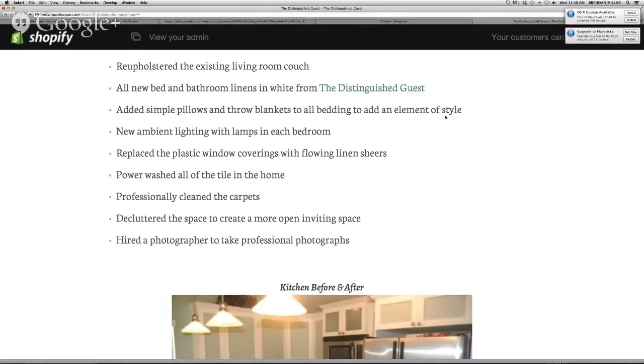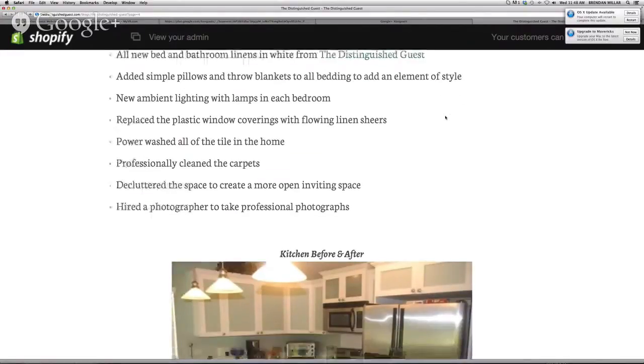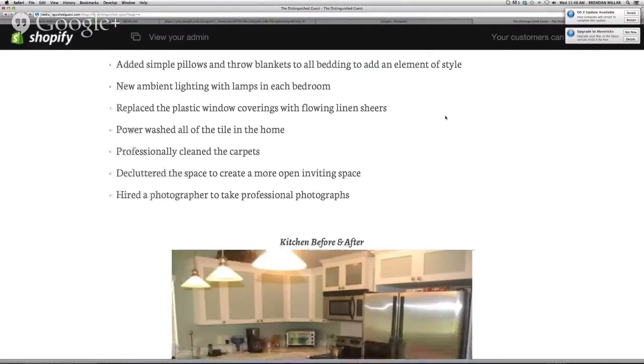I used all my bed and bathroom linens, and basically for the beds, all I did was the white linens with throw blankets and pillows to match the decor, which anybody can do, right? The white is so neutral, and then you can just add pillows to match what you already have going on in terms of the decor and the rest of your house.